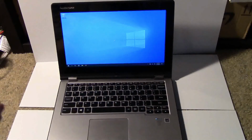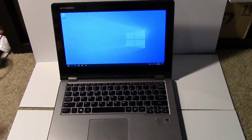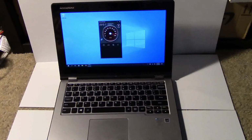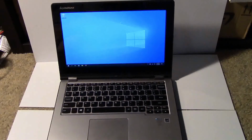Now, this doesn't have an SSD. That was the other thing. In most of the reviews I saw, the systems came with just 5400 RPM hard drives. This actually has a 500 gig Seagate hybrid drive with an 8 gig flash. So as you can see, it's booted up pretty quick. That's pretty good for a hard drive, because Windows is basically running off the flash part of it. And you can definitely tell the difference when it's running off the flash and when it's running off the hard drive.